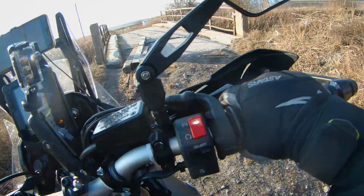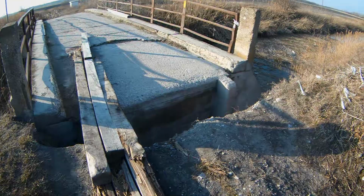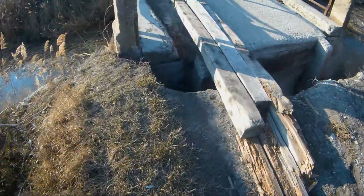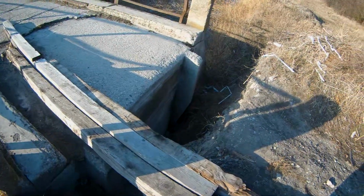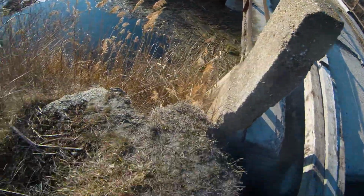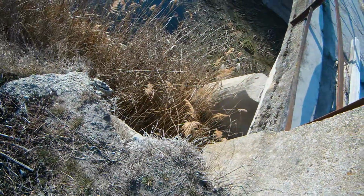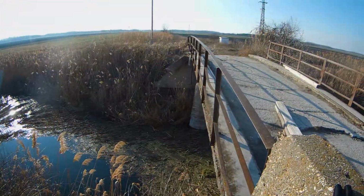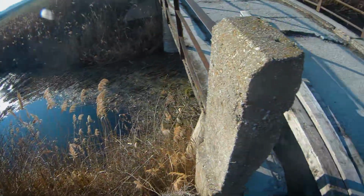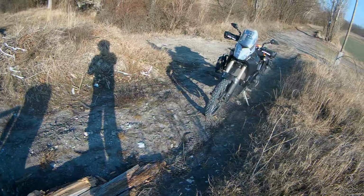And then again, my journey led me to the dead end, or something like that. This is a bridge washed out by the water, and I was not sure if I should take this crossing because I'm alone. And if something goes wrong, there's nobody around to help me pull out my motorbike from the hole. So I kinda turned around and had to choose another path again.